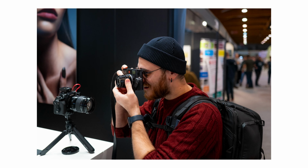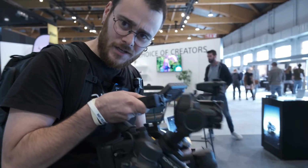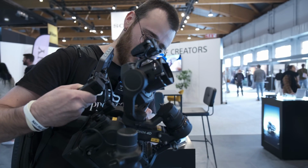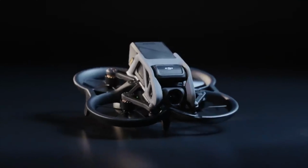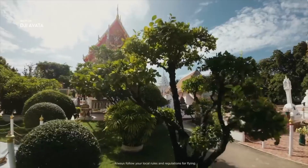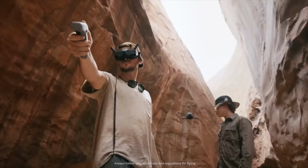But the stand that I had the most fun was DJI. They had everything there. They had the drones, the gimbals, the action cam, the Ronin 4D that I had never tried or seen in person before, and the tool that I had most fun with, DJI Avata. Oh my god, I love FPV. I mean, I love drones generally, and I love flying drones, but the FPV experience is so much better. So I flew the drone inside the simulator, and it was so much fun.